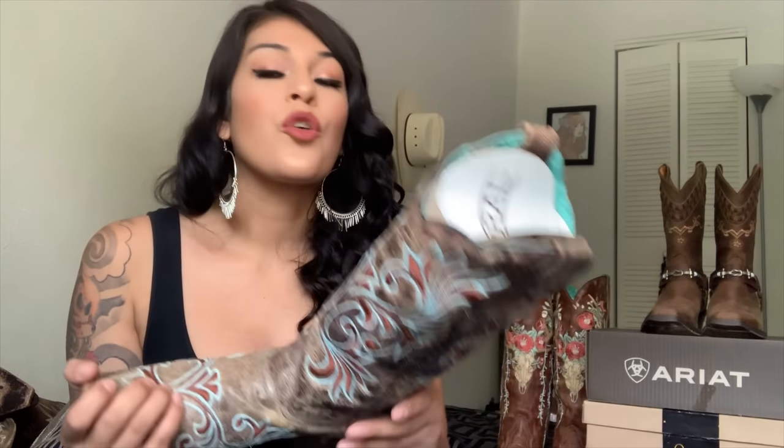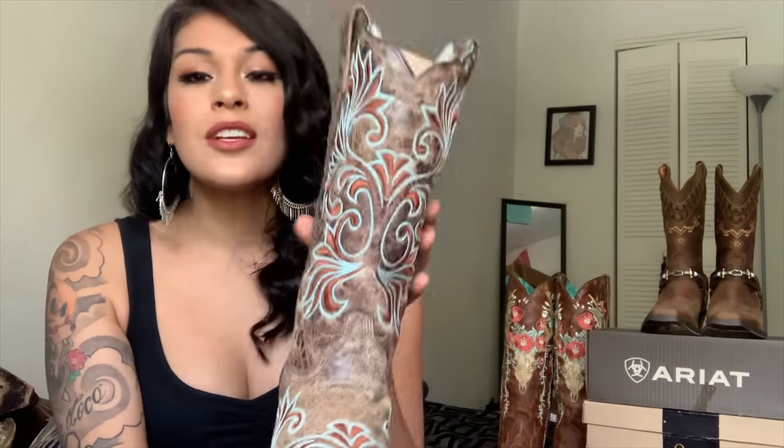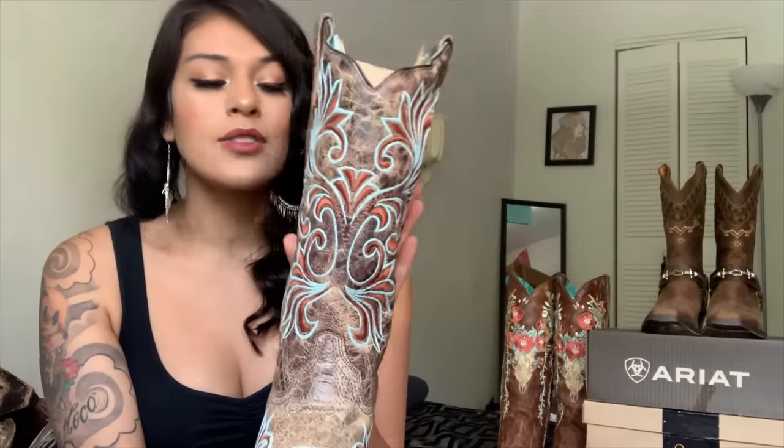Next boot that I have is my first official snip toe. Like I said, I had the Cheyenne Mad Dogs, but I honestly didn't wear them. I didn't even break them in. I wore them for a shoot and I was like, no, can't. These are my first snip toes. This is where the snip toe love was created. This is where the passion started with these babies right here. These are the glow in the dark snip toe corrals.